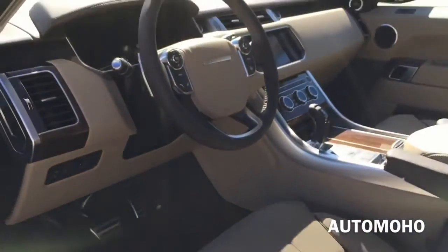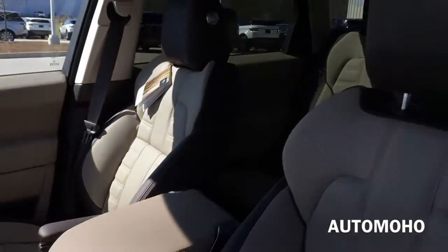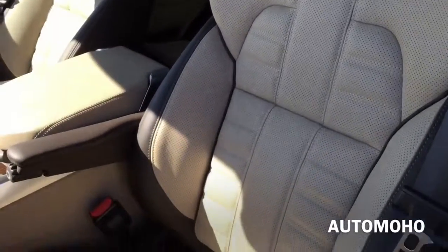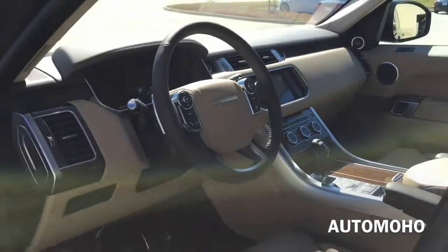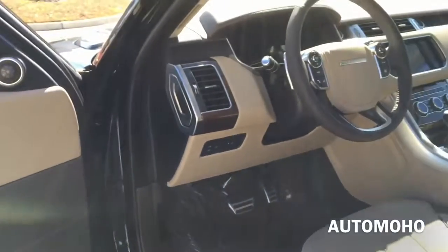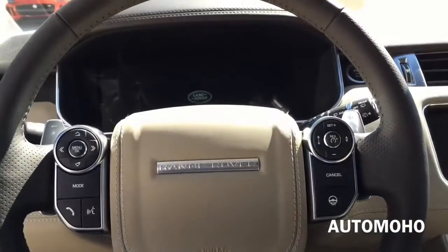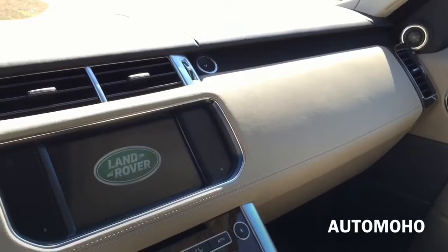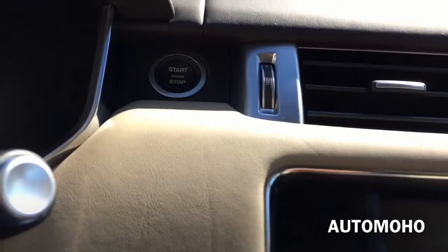The exterior color is known as Mariana Black, featuring a two-tone interior color with almond and ivory as a special leather interior, with beautiful dark wood trims and silver aluminum trims throughout. Very modern looking interior. Now let's jump into the driver's seat, start it up and see how it sounds. With your foot on the brake, just push the start button to start.